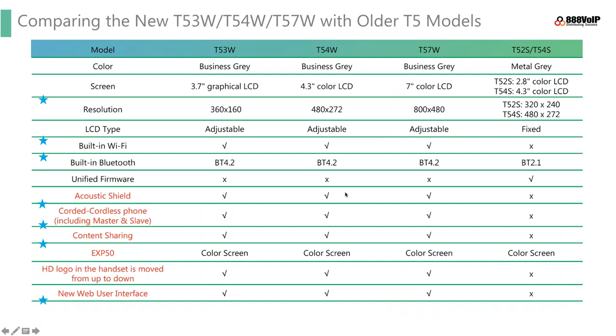I'm not going to go through each and every feature set and touch on the differences, but suffice it to say, there's a lot of standard features now, a lot of included features all across the 53, 54, 57 devices, and we'll just take a look how that compares to the 52 and 54, which would be the previous versions, essentially, of these phones.